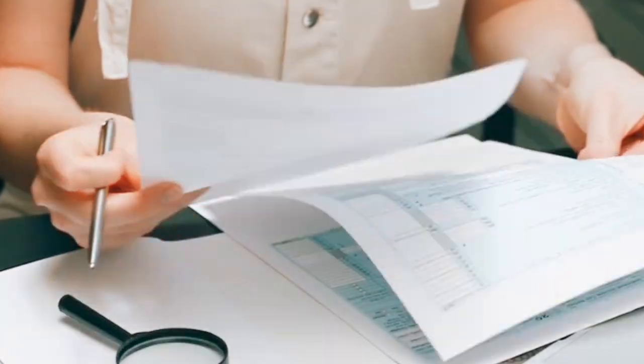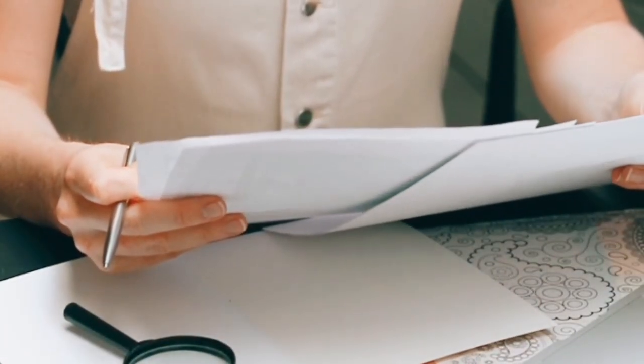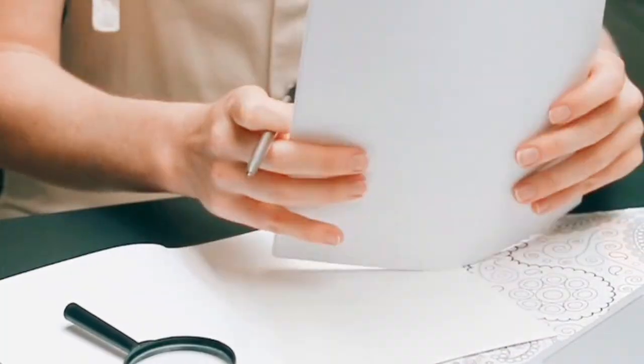And once you pass this English test, you'll receive your offer letter with the joining date, and that's when your onboarding journey with Etihad begins.